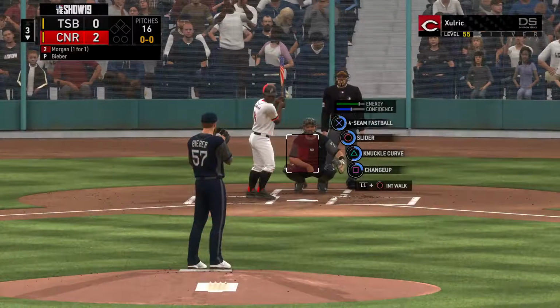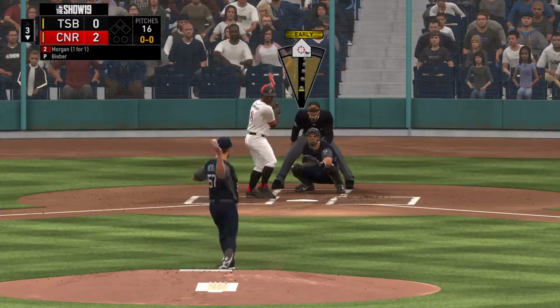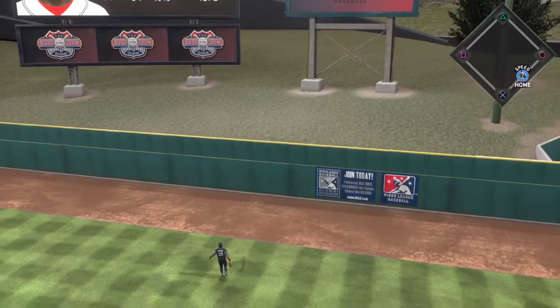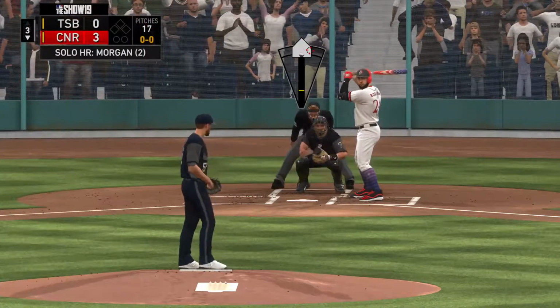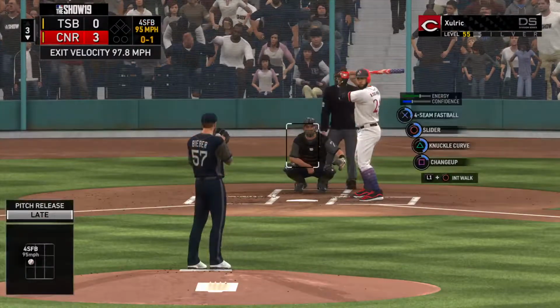Ready to take his hacks again, Joe Morgan, as he'll look to follow up the 2-run homer he launched over the wall last time up. Driven deep at the wall. It is gone. Ready now, Robinson, 0 for 1 here in the early going. Now batting, number 24. And he gets ahead 0-1.